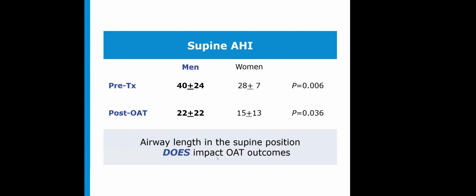We also looked at, this was kind of a comparison, what we were curious about. We had seen previously differences between men and women. Others have reported this in some of the dental literature, that men overall were more severe than women. And here we can see in the supine AHI, pre-treatment, the men were significantly greater than women, and that did not change. They were still significantly greater post-treatment. And because men have longer airways than women, we believe that what this means is that airway length, the longer the airway, the more readily it's going to collapse when they're in the supine position.